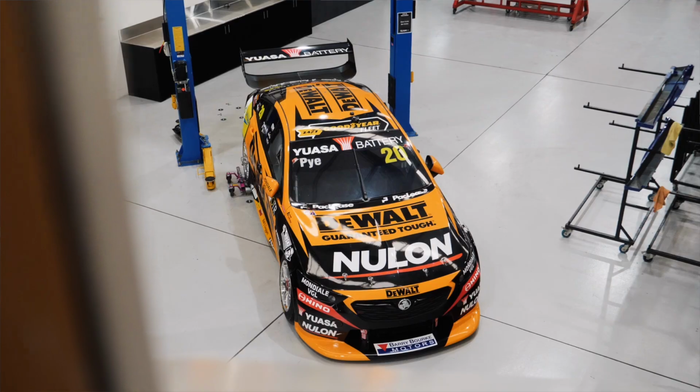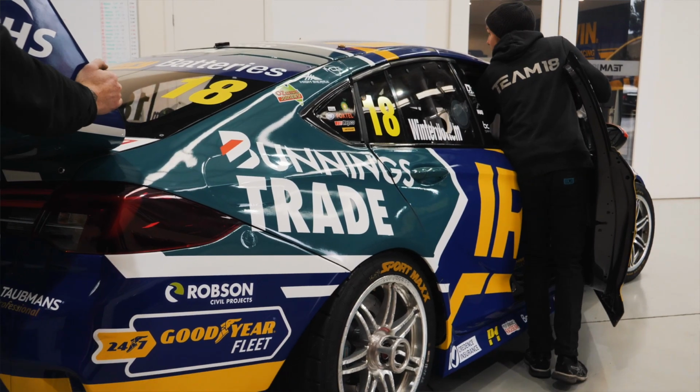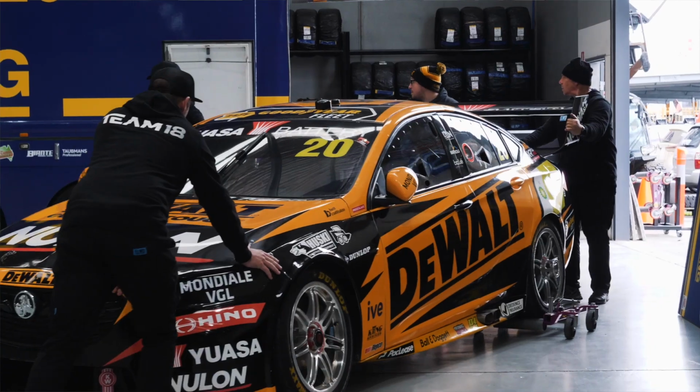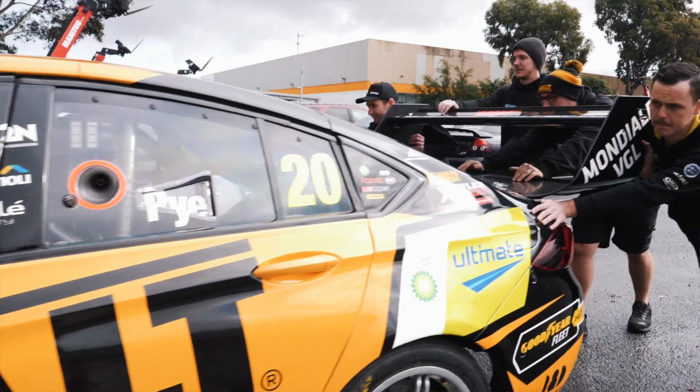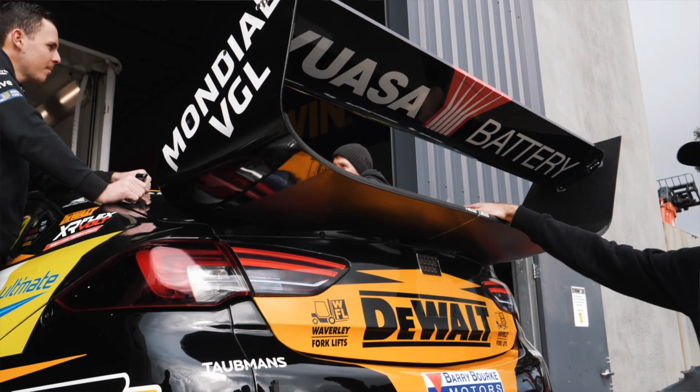So the boys at Team 18 here have just been back from Tailem Bend. Pretty lucky to come away with no damage, so all the panels have still stayed on the car. What we've done now is prep the cars for the next test day at Winton, which is obviously before our next round. So the plan is tomorrow we'll run through some testing items. We're going to head up to Winton now and get the cars out of the truck ready for tomorrow. Big day, and we'll see you there.